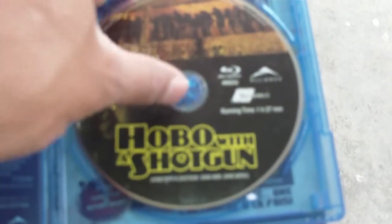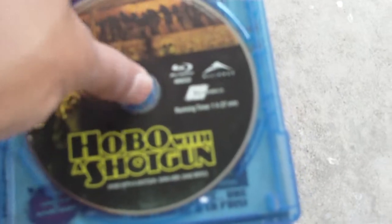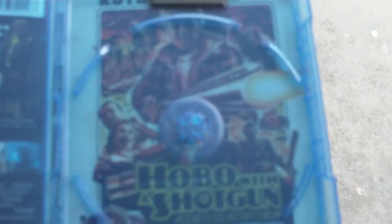Now you see here this is the French side, because in Canada a lot of the DVDs and Blu-rays have both French and English on the cover art, which is sometimes kind of annoying. Like if they just had it on the insert and you can switch it over, that'd be one thing, but they have it on both sides, which I don't really agree with.